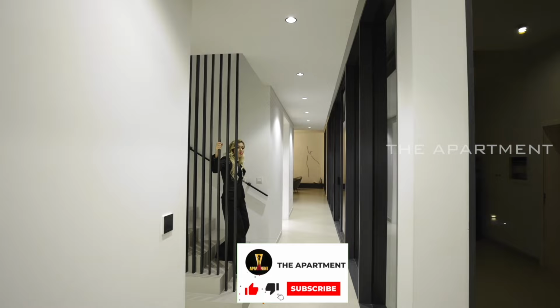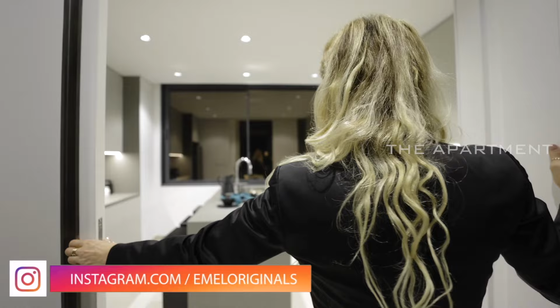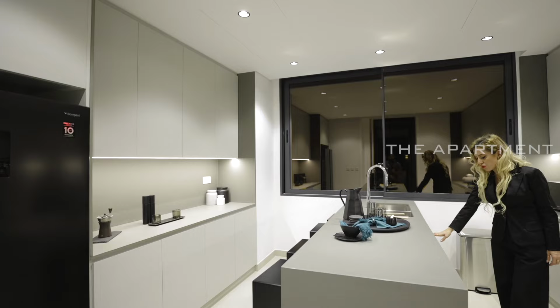Now we are back to the first floor. Let me show you the kitchen. We have a pocket door here. And here's our spacious kitchen. We have this kitchen island in the middle. Our dishwasher nicely tucked away. We have a sink sprayer. You can wash your dishes better.